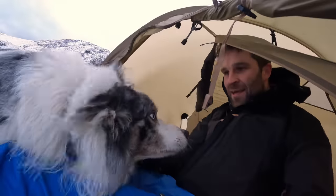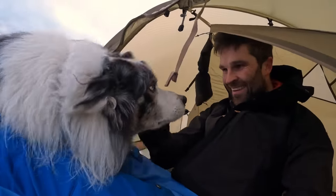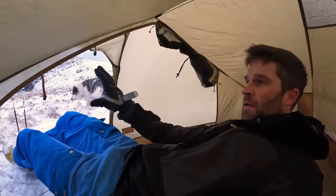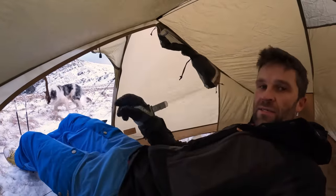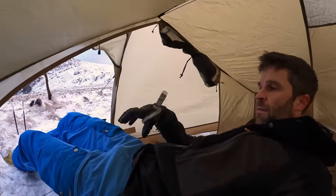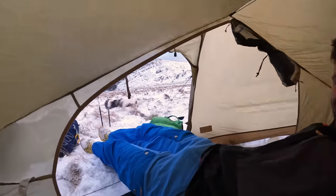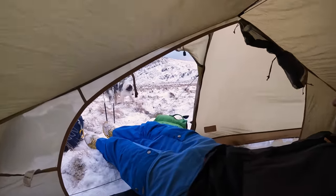In I go. Stay there, Blue. You stay there. Good lad. Oh, yeah, so I'll set the doorway here, which is just sort of in the leeward side, so at least I've got a bit of protection, so I can do a bit of cooking and let everything go out of the door that way. The dog's just rolling around out there.